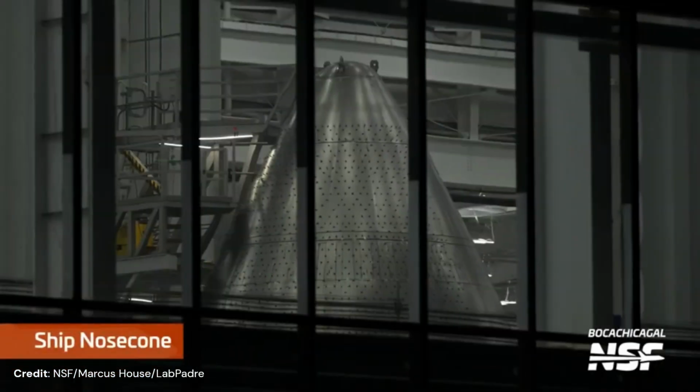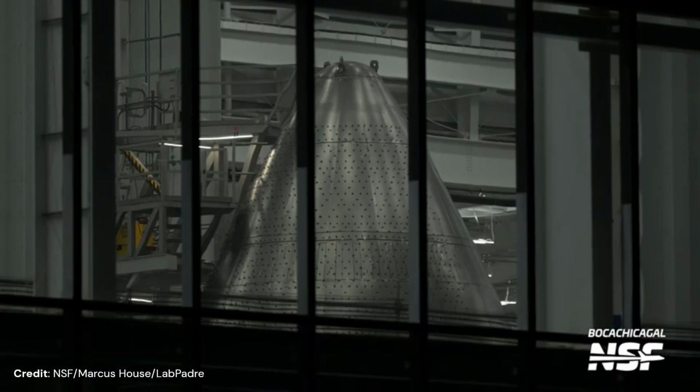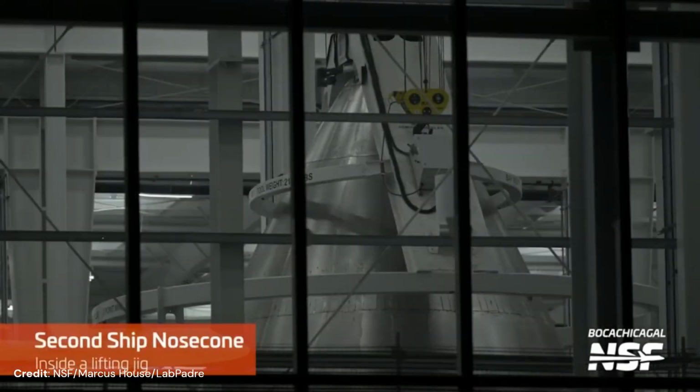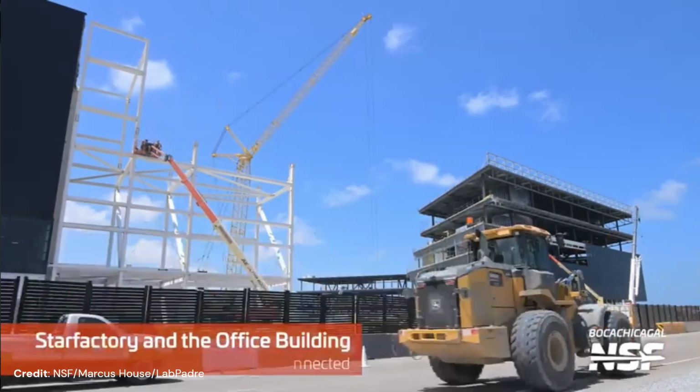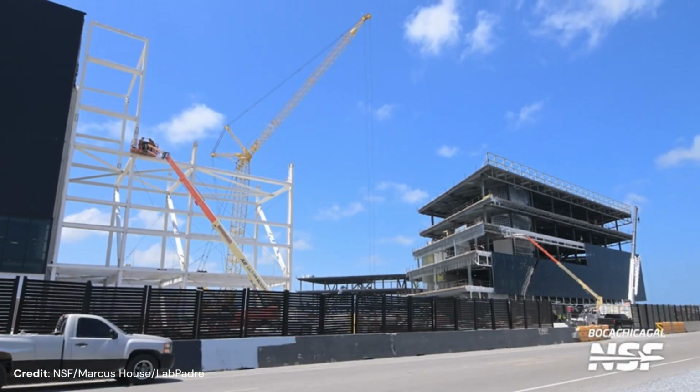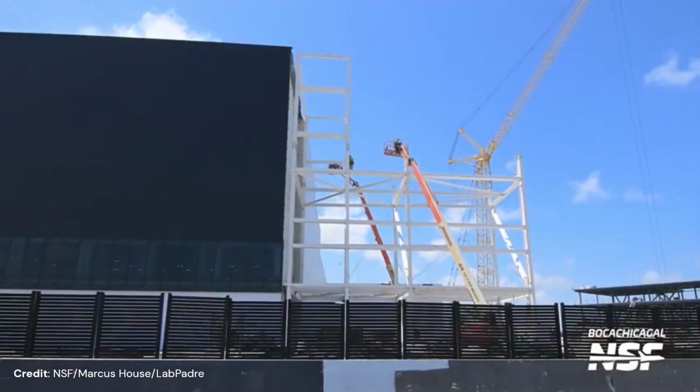The Star Factory was hiding a series of Starship nose cones for its version 2 with distinctive differences compared to version 1, such as the tile pins closer together as the new tiles are now smaller, or a reinforcing stringer inside the cone, or again lifting points reduced in numbers and relocated elsewhere. You can now see a walkway or shelter being assembled linking the new office building to the Star Factory.